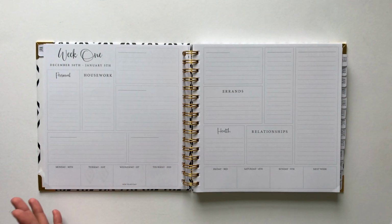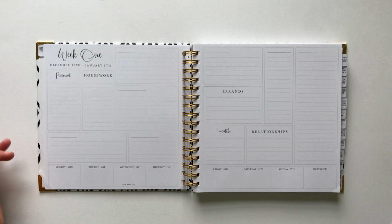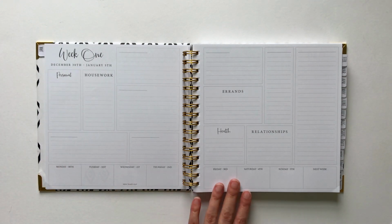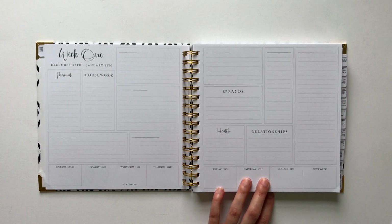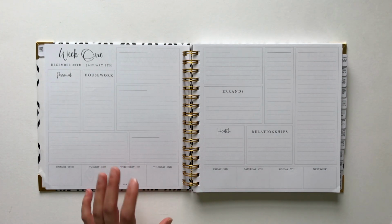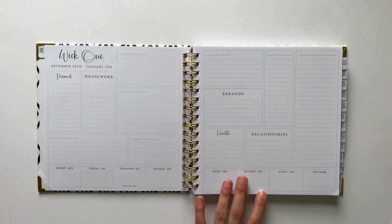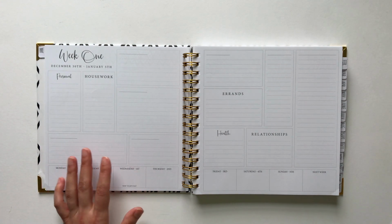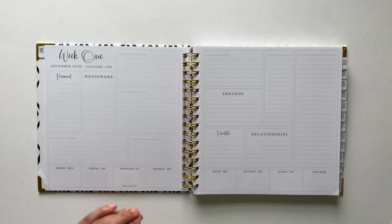Or even if you do have a lot going on, you can go ahead and bring it up into one of these boxes. That way you have more room if this just isn't enough space for you to keep track of those events and appointments. So it really is so customizable. And again, this is really just such a highlight to this planner. I've not seen anything like this before, and it makes me very excited to try this out for myself.